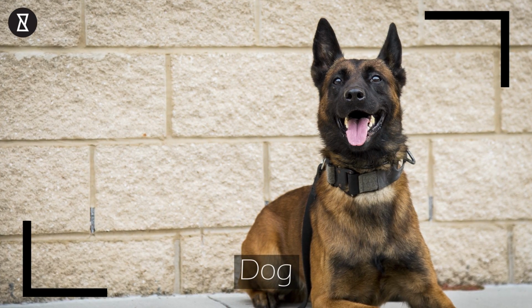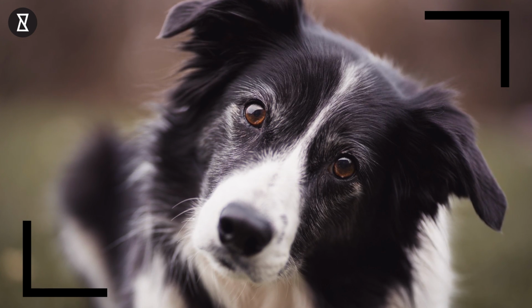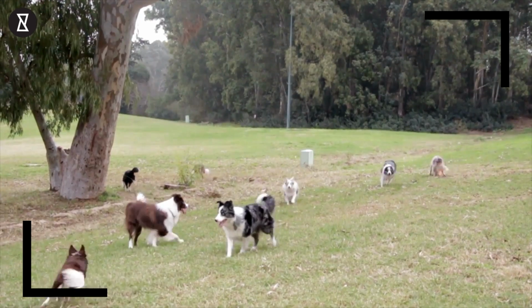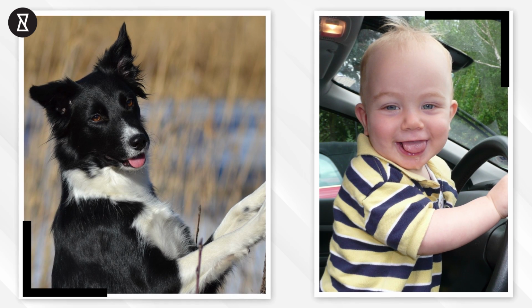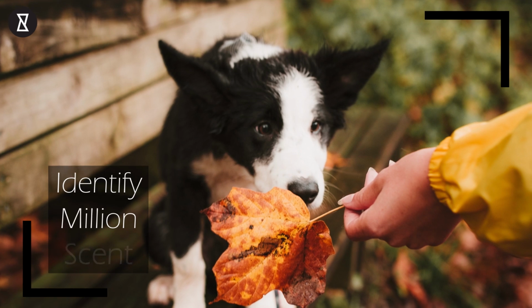Coming in at number 9, it's the dog. Well, specifically, the Border Collie. Border Collies appear to be the smartest breed of dog. They're useful for herding sheep, they've got great stamina, but they do need to be kept busy. They have the brain capacity of an average 2-year-old human child. They learn fast, they respond to commands, and they can identify over 1 million types of scent.